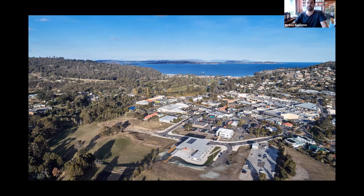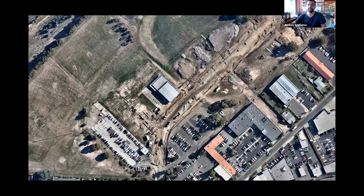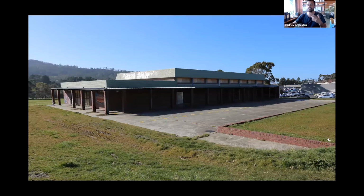So this was the old Kingston High School back in the day. And this was the site when we were asked to perform the competition. And the competition really talked about either using the building that was there or eradicating it completely and starting again. It's a 1972 Public Works Department building. It's not the world's best piece of architecture, but it's solid.